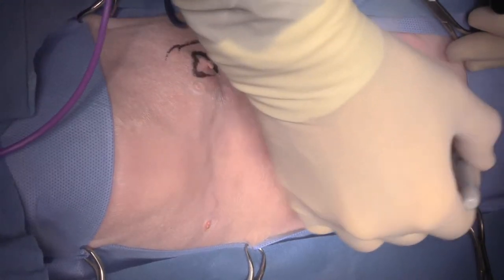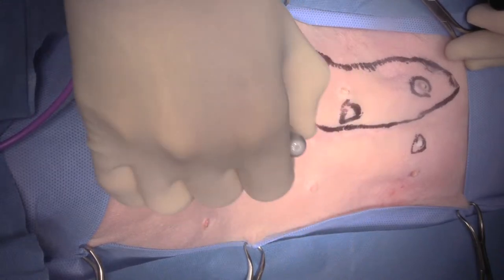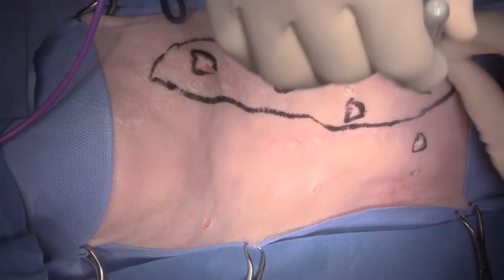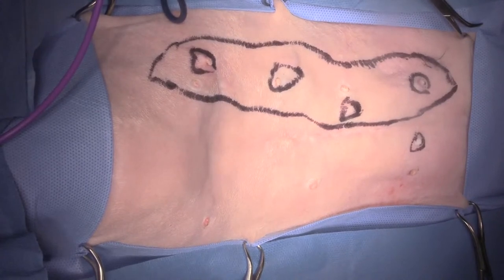masses that are denoted by the black Sharpie. And so we are going to do a radical mastectomy on the left side and then just do a little lumpectomy on the right side over here.